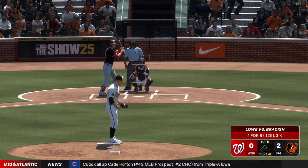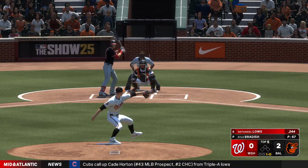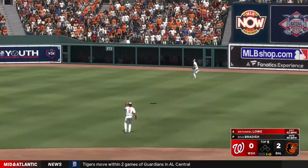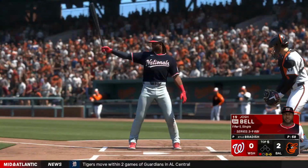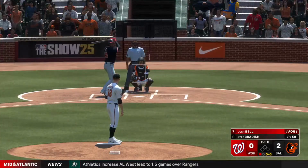You know, these Nationals just aren't putting great swings on the baseball in this one. They're trying to find ways to drive the ball with some authority, but it's just not happening for them so far. 0 extra base hits in the game, so it's been tough for them to get anything going. Makes the grab, and a quick out, number 1. Josh Bell at the plate now. 1 for 1 with a single so far.